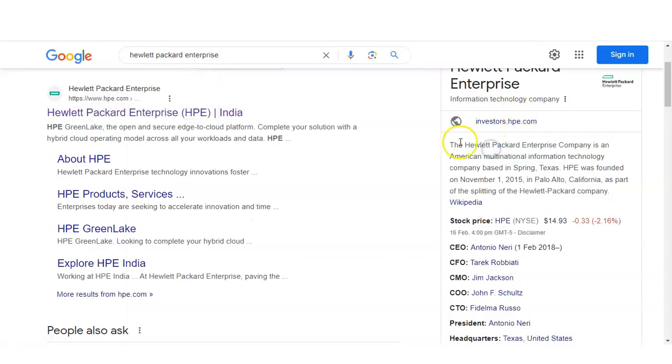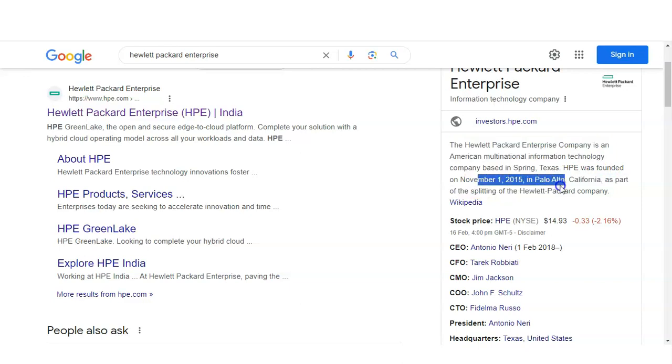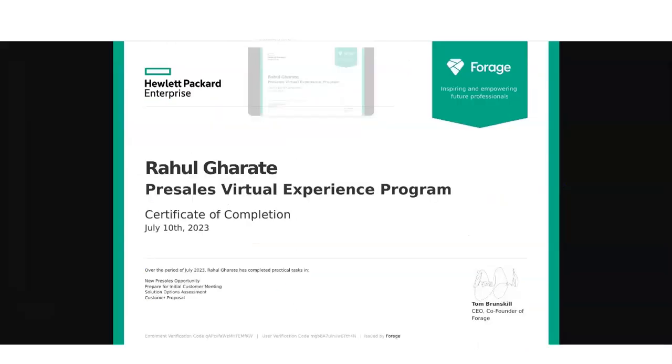You can see here, the Hewlett Packard Enterprise company is an American multinational information technology company based in Spring, Texas. And friends, it was founded on November 1st, 2015 in California. So friends, it is a very good organization and a multinational company, and it is a very good opportunity for you to complete this virtual internship program and get the certificate.